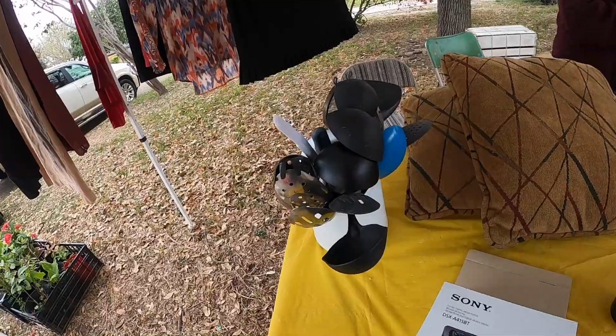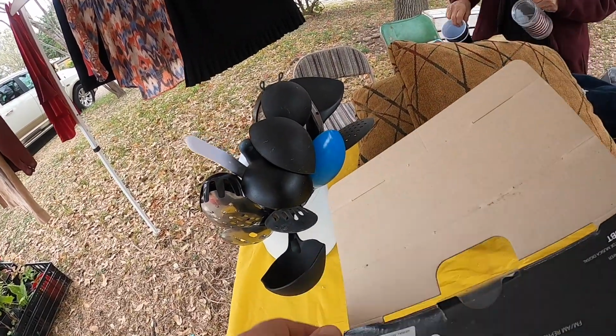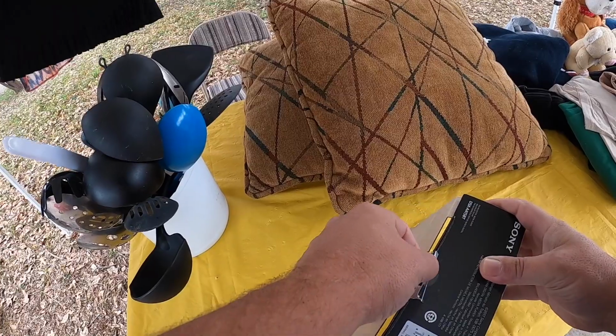Good morning. It's a radio for the car. She put a new one in her car and took that one out. You took this one out? Yeah. Well, but it works. She said it works.